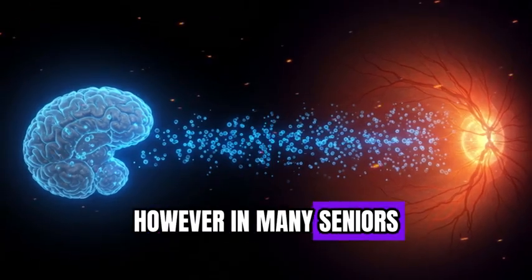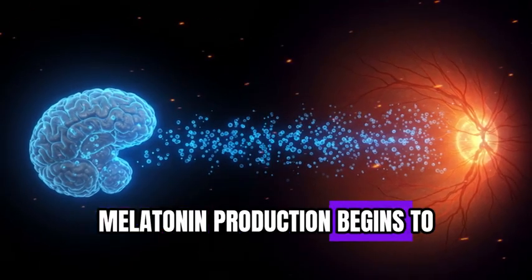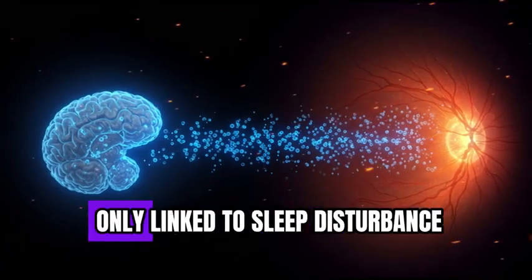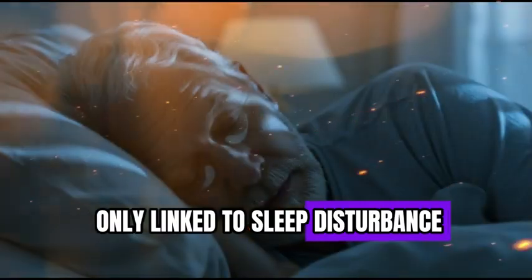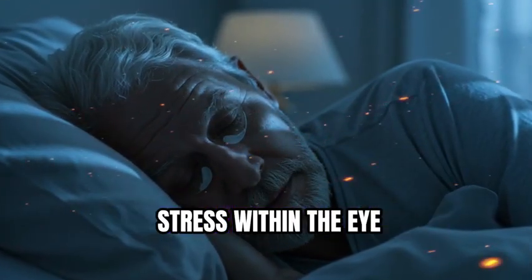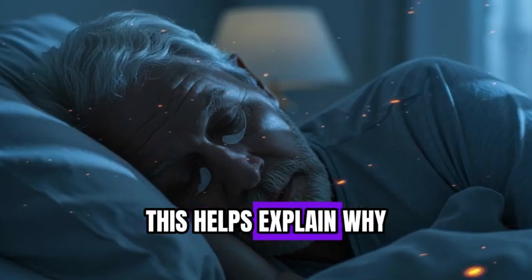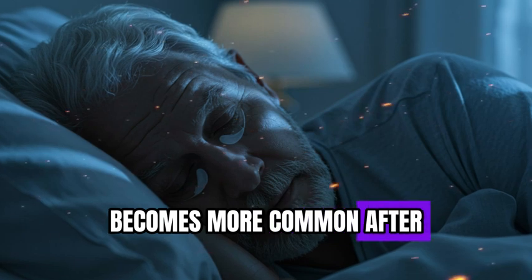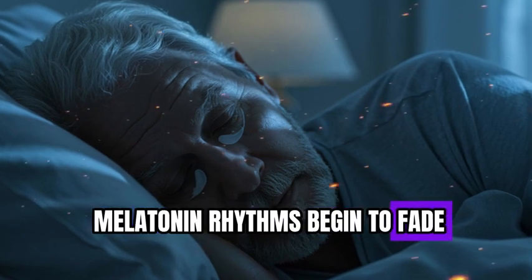However, in many seniors, melatonin production begins to decline after the age of 50. That decline is not only linked to sleep disturbance, but also to a measurable increase in oxidative stress within the eye. This helps explain why age-related macular degeneration becomes more common after melatonin rhythms begin to fade.